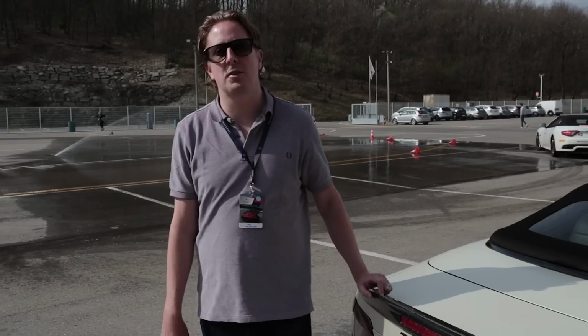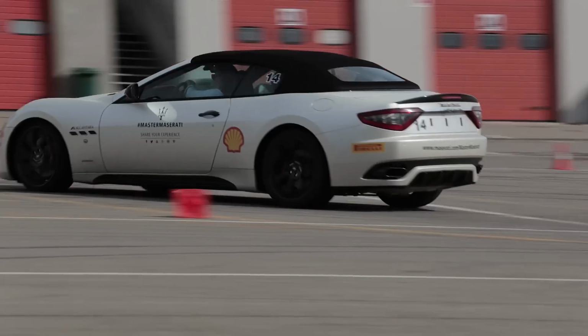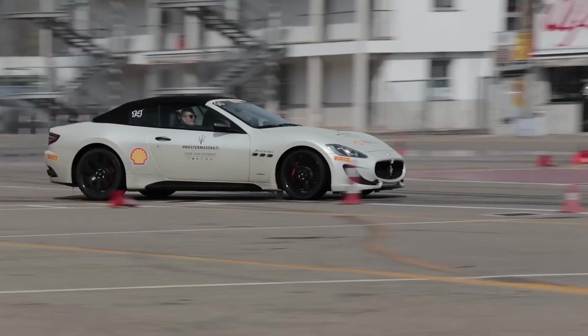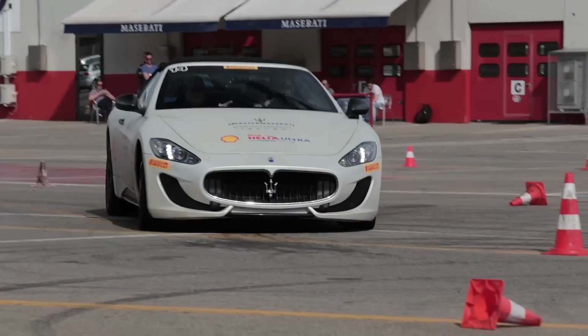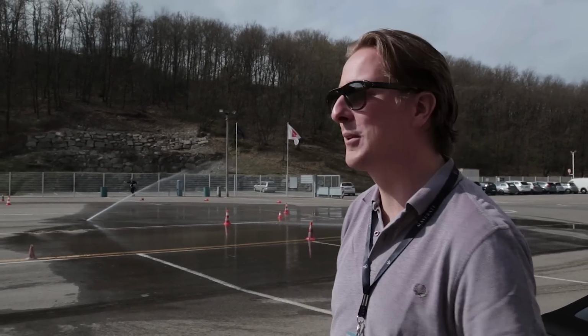So for the last challenge of the Master Premium driving course, they set up a little track with cones, and the challenge is to stay in second gear, sport mode, and just lap it as fast as you can. Some guys got 27 seconds something, the instructors did it in 26, but the track is getting pretty wet now, so I'm making up excuses already, because my turn is up now.